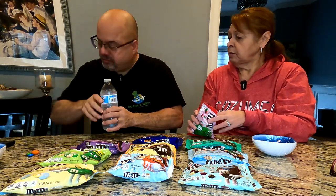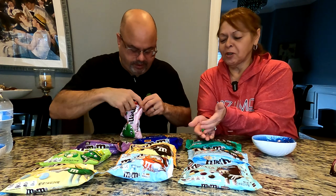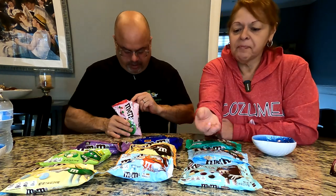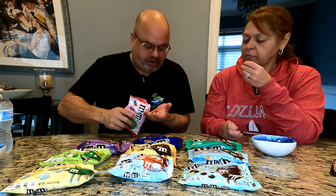I'm just gonna grab one or two. Grab a couple. Oh man, they're pink. They look like Easter Jordan almonds in mini form. Well, that's kind of what I figured, they were gonna have a couple different colors. It looks like three colors in this one. I see pink, red, and green. I don't see any other colors in there. Definitely smells like processed strawberry.